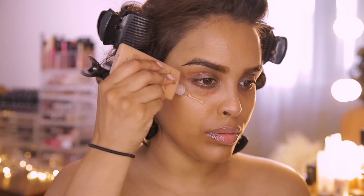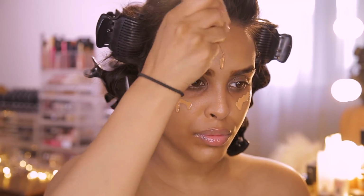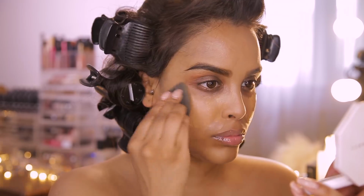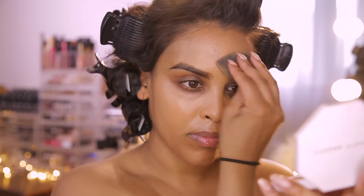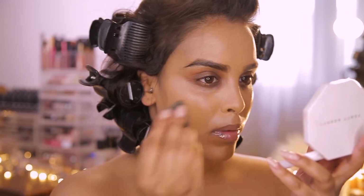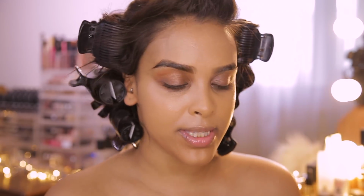For my base I've recently just been using the Light Wonder by Charlotte Tilbury. This is a £32 foundation, so I am going to get my good use out of it. I am in the shade number 9 Dark, and I'm just going to pop this all over the skin and then blend this out using a damp beauty blender. Now I would compare this foundation to the MAC Face and Body. It's very similar to that.